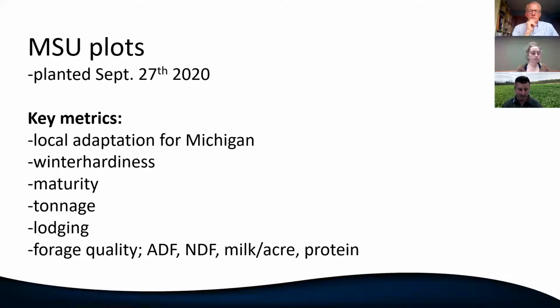So we want to have something with good winter hardiness, the correct maturity, good tonnage, resistance to lodging, and lastly, good forage quality. So good ADF, NDF, milk per acre, and protein.